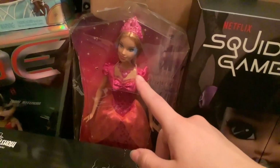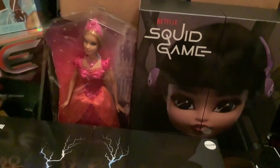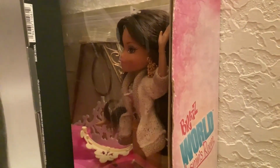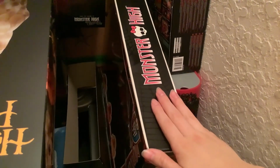I got this Yasmin at the flea market. The past weekend, I got this Liana. Her name's Liana. I got Liana at the flea market as well. I got this Bratz World playset. It's Yasmin's bedroom. I got this a couple years ago. She's brand new in the box. The box is mildly damaged, but she's brand new and sealed in there, so still a pretty cool find if you ask me.